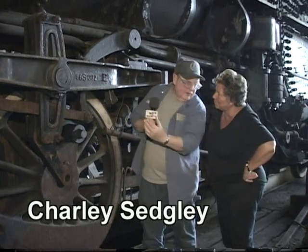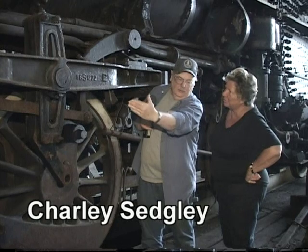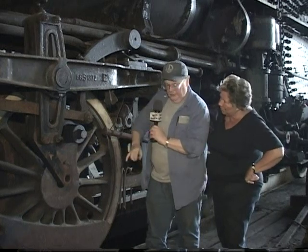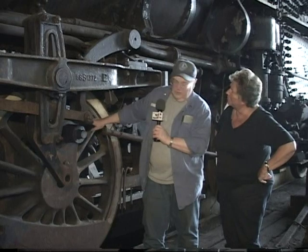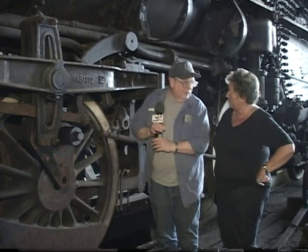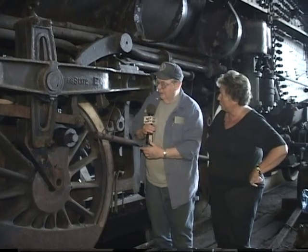There's a piston, just like in your car, that goes back and forth in there. Now the steam is let into one side and then the other side, and that's how it moves back and forth. And of course, it's with the rods that you see on the floor here, connected to the wheels here. These are 63-inch standard USRA drive wheels. Some of the wheels went up to 84 inches on some locomotives, but for a USRA, 63 was standard.